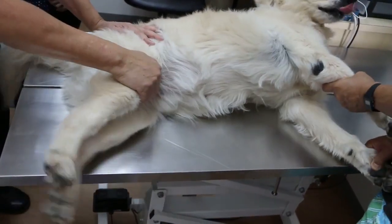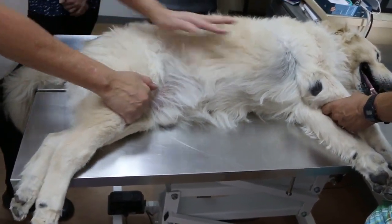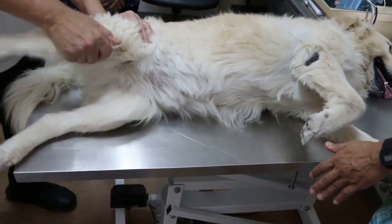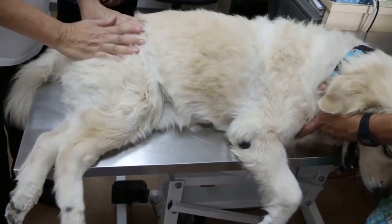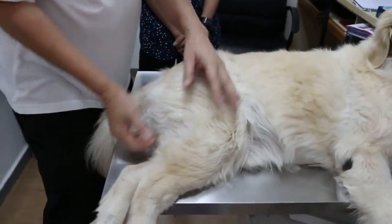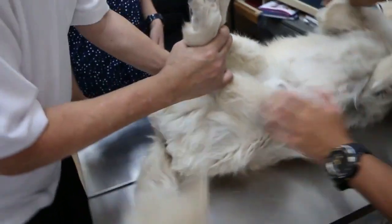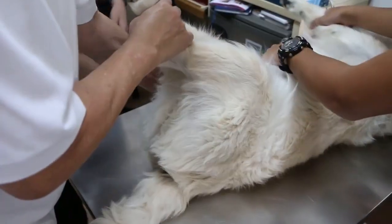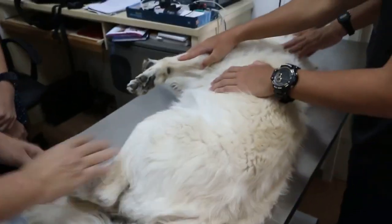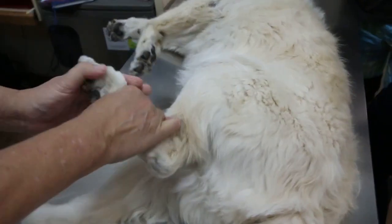Extension, yeah, there's pain here on the hip. So when I extend the hip, you can see the dog turn his head up. But don't control too much, okay? Okay, so the pain is here, the hip joint, and this is the right side. Now we turn over this side, the left side, you see? It's a beautiful dog, actually, 14 years old. Nothing.